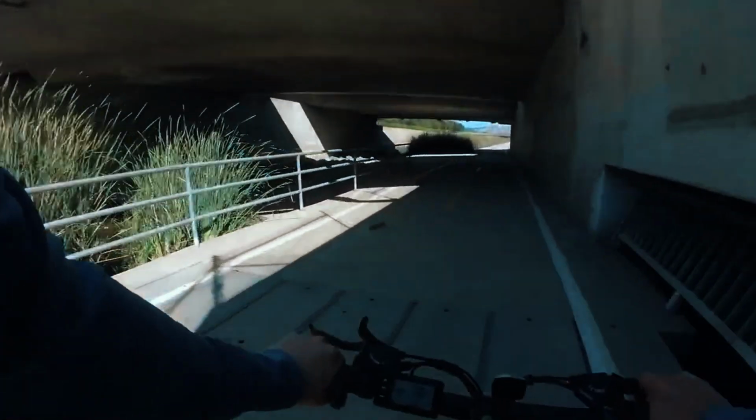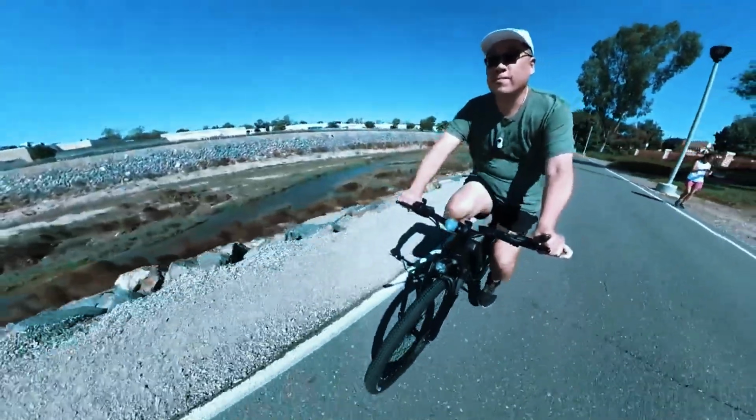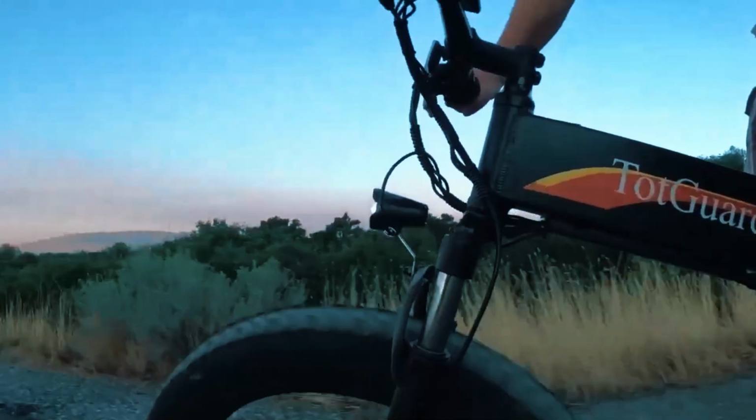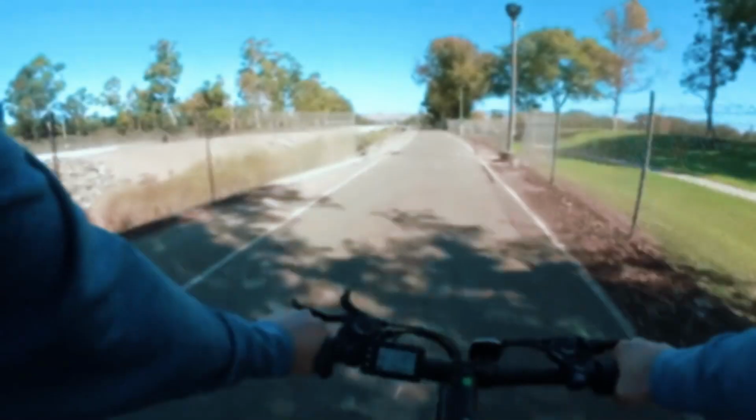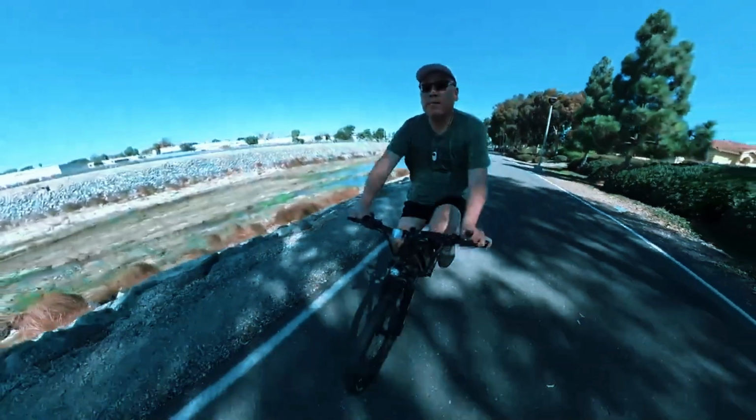One thing to note is the motor does get noticeably louder under full throttle, especially on uphill stretches. It's not distracting, but it's more audible than some of the quieter city-style bikes. For the price, the TotGuard offers a great introduction to electric mountain biking. No frills, no steep learning curve, just a dependable ride for casual trails or bumpy city shortcuts.